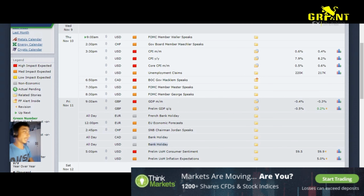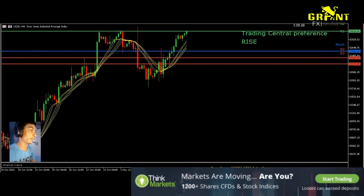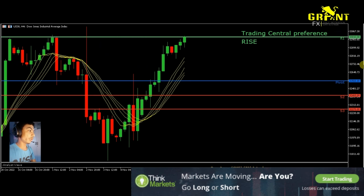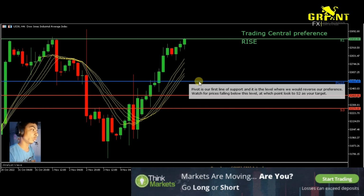So yeah, let's analyze US 30. Basically I did analyze S&P and Nasdaq, so I'm going to head over to the US 30. I am on the 4-hour time frame on US 30, and Trading Central's preference says a rise. We are coming to a crucial point on the US 30, which is a resistance level. We broke slightly above the pivot level on US 30 at 32,560 points. As I said, our pivot is our first line of support. Anything below that level we look to sell, and above that level we look to buy.